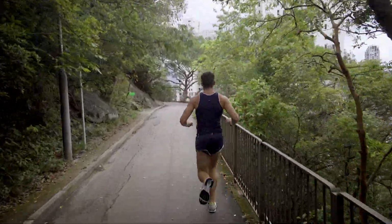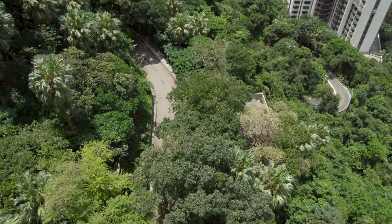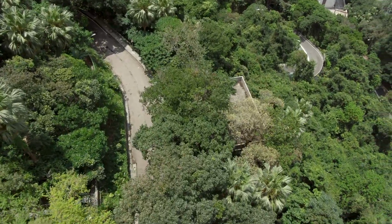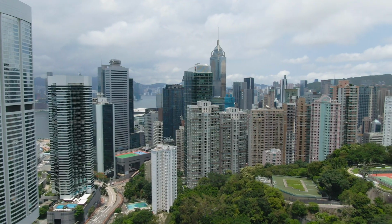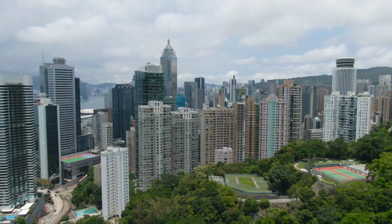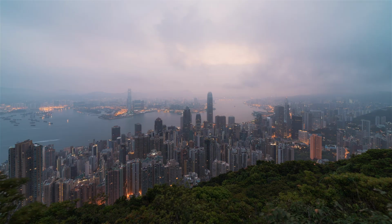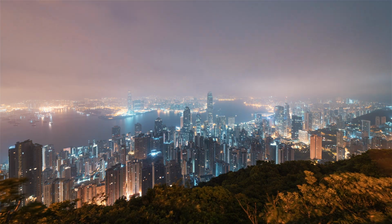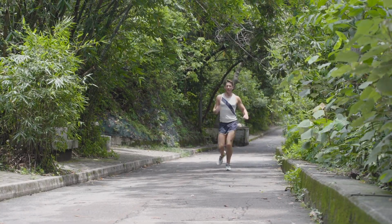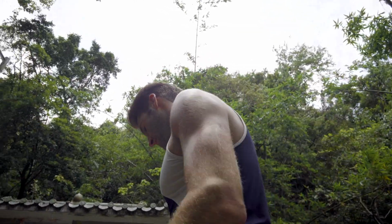As you move on towards Stubbs Road, you go above Happy Valley neighborhood, and again, Hong Kong is well known for its horse racing. If you look down on the left side of the track, you'll see the iconic horse race track of Happy Valley. If you do a run in the day, it's great to see the city life, and at night it's all lit up, especially on Wednesdays when they do the horse races. As you continue on, you'll hit Stubbs Road, and then you want to turn around and come back.